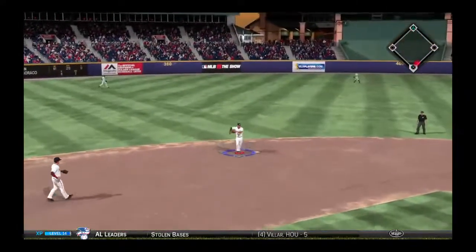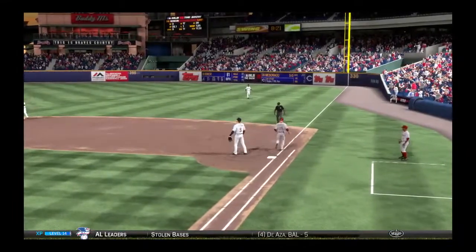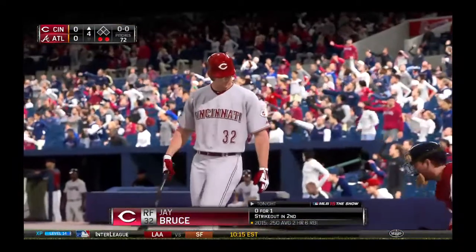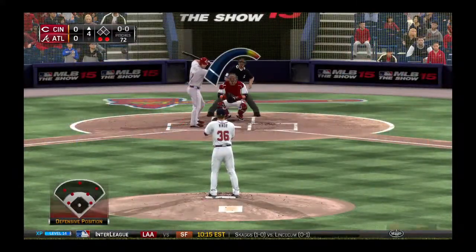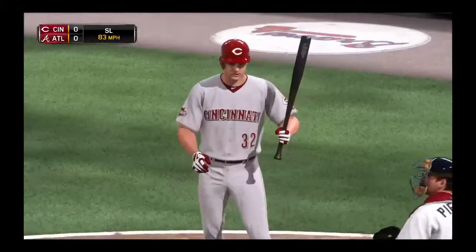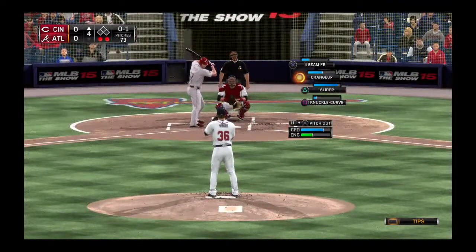Now a hard liner toward short. On to Freeman at first, and there are 2 away now. So 2 are gone now for the Reds in their half of the 4th. And stepping in the dangerous left-handed hitter, Jay Bruce. Outside target here, and he hits it for strike 1.